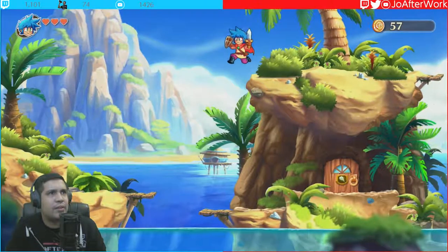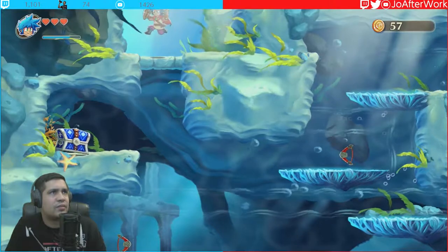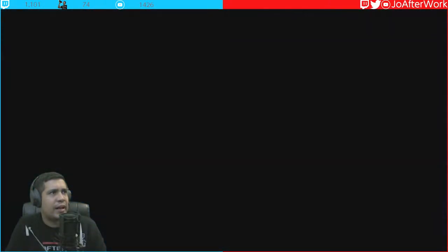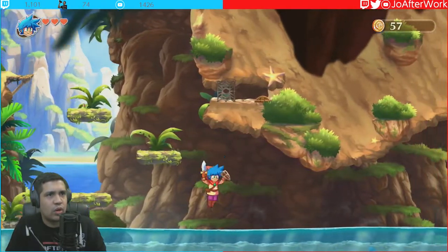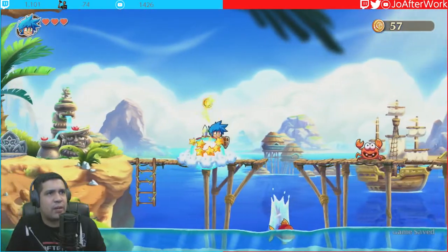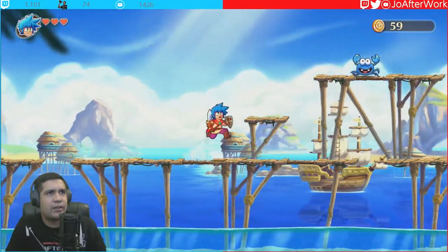Boots. Let's see what's down here. Oh, I might not have anything. Yeah, it doesn't seem like I can go underneath platforms, like a typical down B doesn't work. Those seem to be checkpoints, so if we die, that should be where we come back.